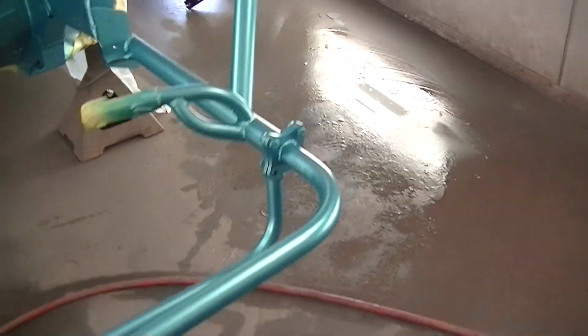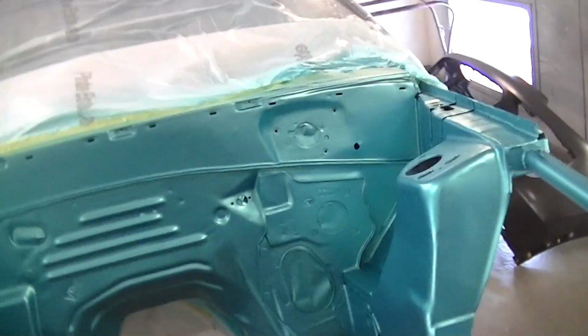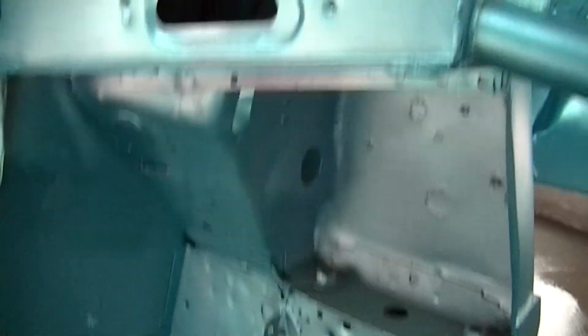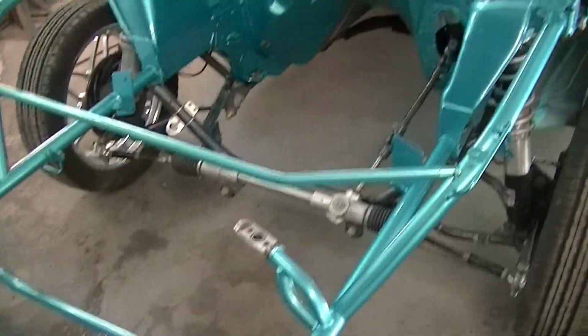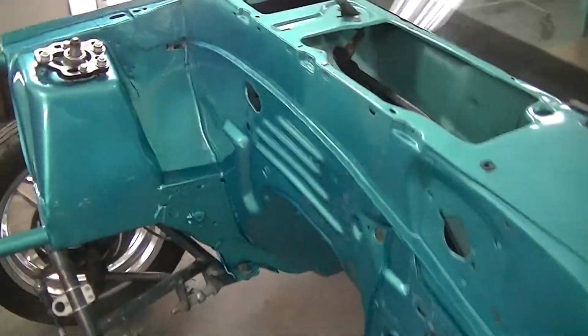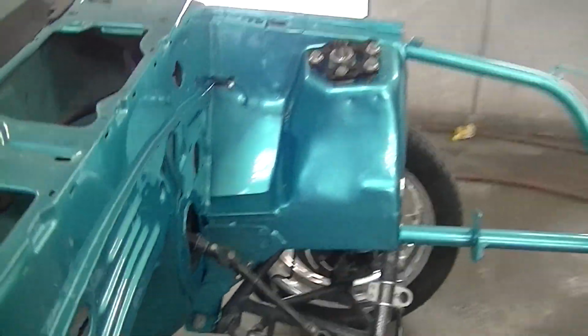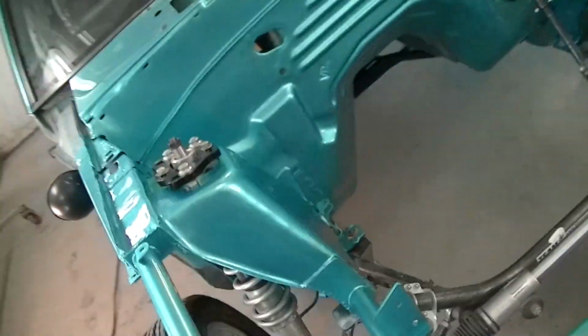Got the base coat all on. This is where you can see my flaws in the bodywork. But you know what? You can't see it on this camera. The bodywork doesn't actually look bad. Not really painting in here because I'm gonna undercoat it or whatever. That looks awesome. Nice. It's shiny, that's for sure. Looks better than it did when it rolled in. I love it. I can't wait to start assembling it.